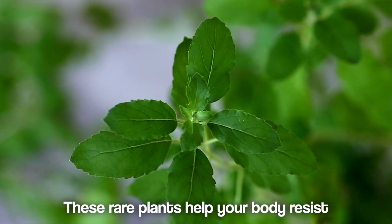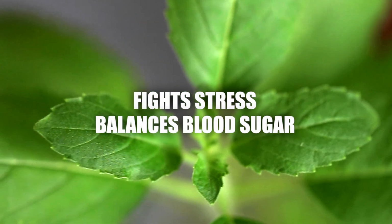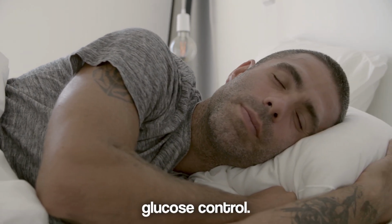Moving to our third tea, holy basil belongs to a special category of plants called adaptogens. These rare plants help your body resist both physical and mental stress while simultaneously balancing blood sugar. This dual action makes holy basil uniquely effective for overnight glucose control.